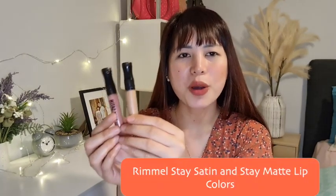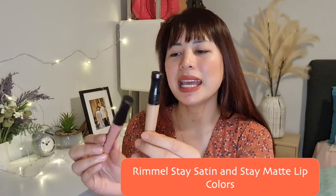So, we have another two cosmetic lip colors from Rimmel London. And I have here the Stay Satin in the shade Psych. And I have the Stay Matte in the shade Latte to Go.